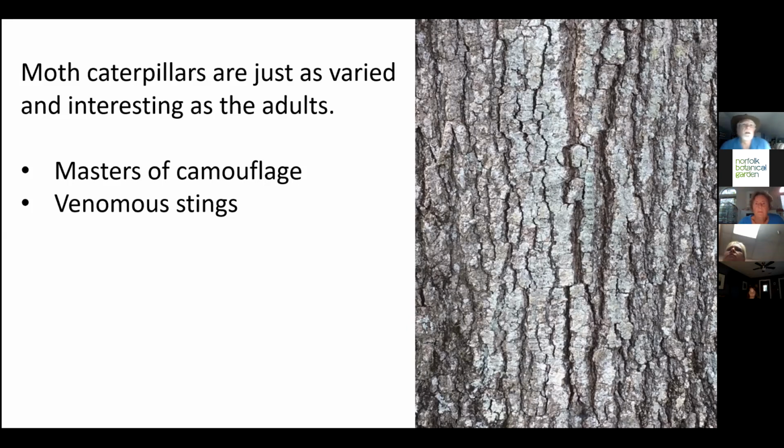Let's see. I usually raise Cecropia on cherry, but moths tend to have a few more options for food, unlike some of the butterflies that are very specific to one type of plant. A lot of them will tend to eat a couple of different types of our native trees. Again, the importance of natives. So I've raised Cecropia on cherry. That's usually my plant of choice.